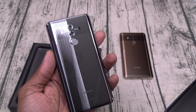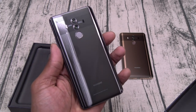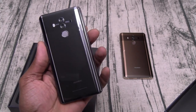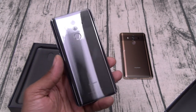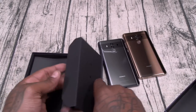Now, if y'all watch my top 10 smartphones of the year video, this came in at number 2 for the most beautiful phone out. Only phone I can think that's more beautiful than this is the HTC U11, but I'm slowly changing my mind. This might be the most beautiful phone out. 6-inch display, the cameras are crazy. We'll talk about that in a second. Now, if you want to know all the specs, just go watch the unboxing video, no reason to cover that again. Let's see what we got inside.